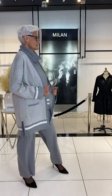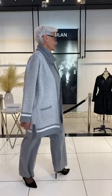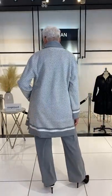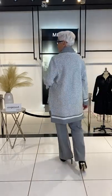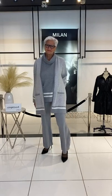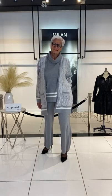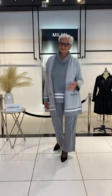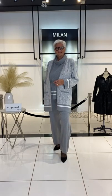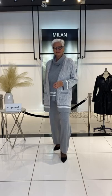So this was created with the idea of having pieces that you can mix and match. It's a kit of three pieces, a three-piece outfit that you can mix and match. Either wear it together or separate. So those are the pants, the full-length knit pants, with the cardigan that is in a chevron pattern. Again, the yarn here is a mix of recycled polyester, some nylon blend. It's a beautiful mixture. The weight is just great.